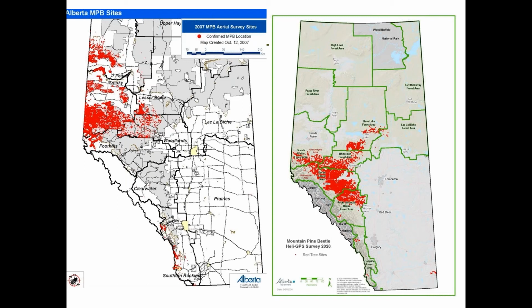So you can see that we've got a bit of a change in the distribution from where we originally had it, which was the Peace River, Smoky area, Grande Prairie area. Now we're looking more around the Hinton, Edson, down through Rocky Mountain House and over into the Slave Lake area.